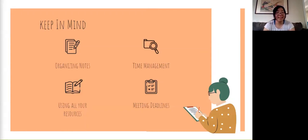Finally, keep in mind these tips while taking AP courses. Organize all your notes. Not only will it help aid in memorization, it will also be easy to look back when reviewing all the main concepts. Don't copy everything word for word. Summarize instead for a smarter way to study.